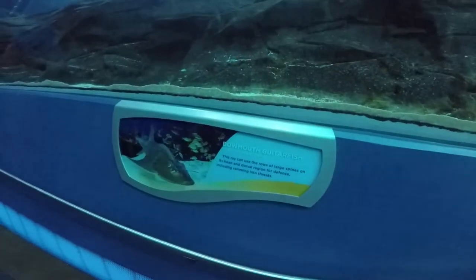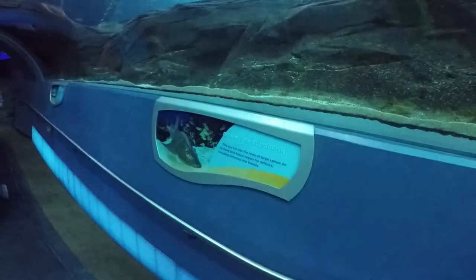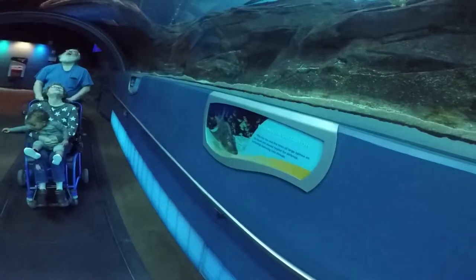The bowmouth guitarfish. This ray can use rows of large spines on its head and dorsal region for defense, including ramming into threats.